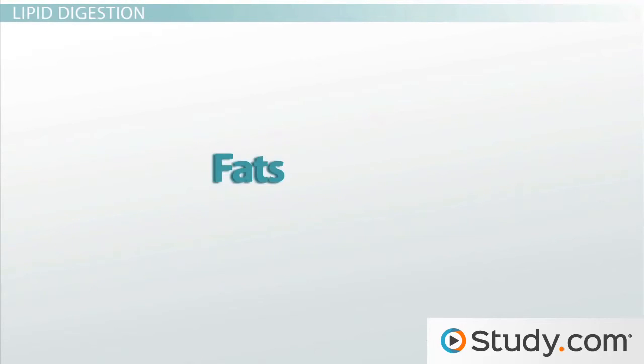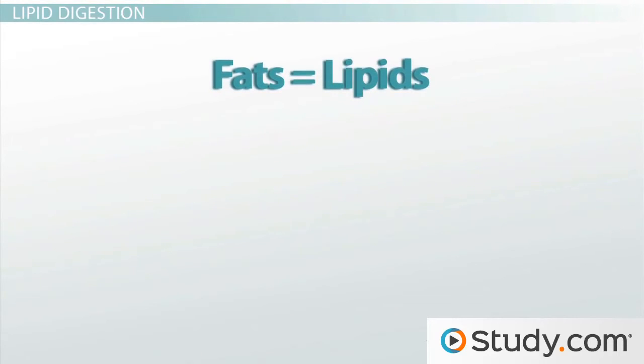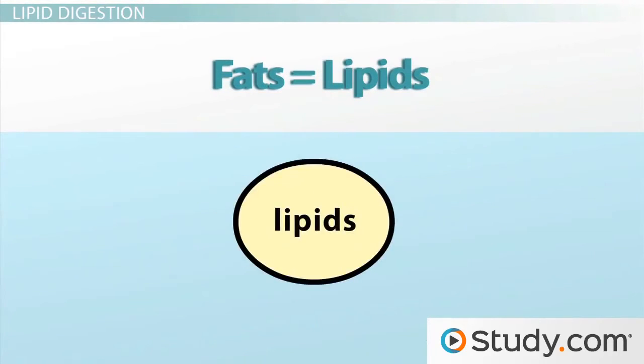You see, fats, which are also called lipids, are hydrophobic. They repel water and clump together with other lipids because when they clump together, they have less interaction with the water. But this means that they are insoluble. They won't go into solution, and they aren't available for soluble digestive enzymes to break them down.